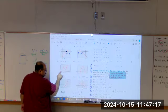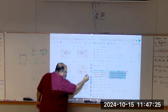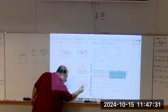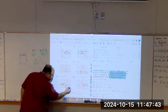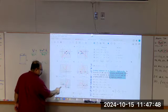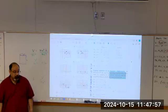This doesn't have an x-intercept because this will never equal 0. This has two x-intercepts, so the y value is 0 two times. This has one x-intercept, the y value is 0. This has two x-intercepts, the y value is 0 twice. But the actual x-intercept itself is the x value, the x coordinate, whatever that is. So when you want to solve for the x-intercept, you let y equal 0 and solve.